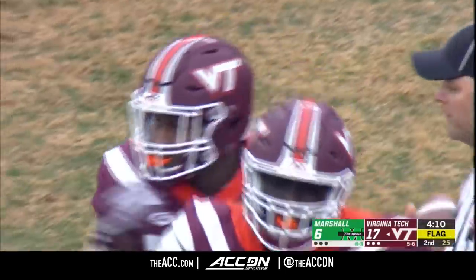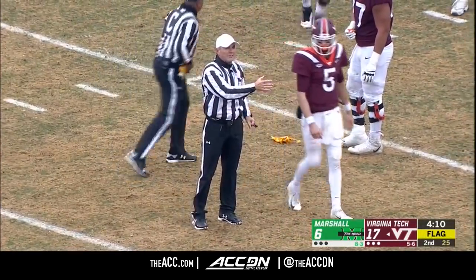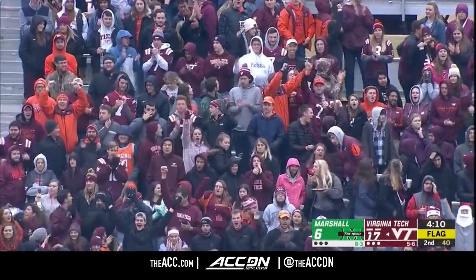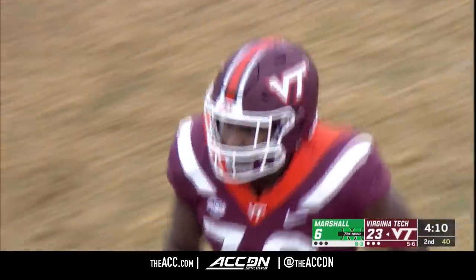I think they're going to get Willis for an illegal forward pass. Personal foul. Roughing the passer. Wow. Defense. The touchdown counts. The foul will carry over and be administered on the kickoff.